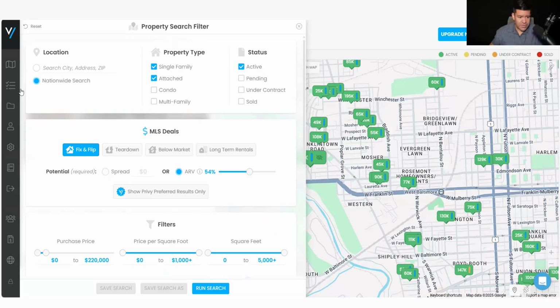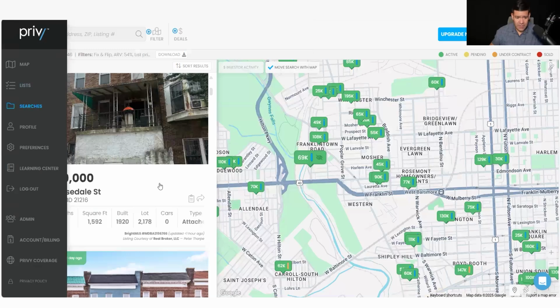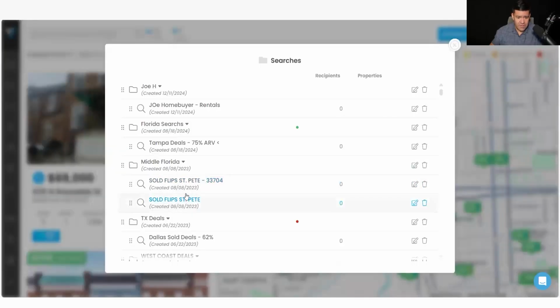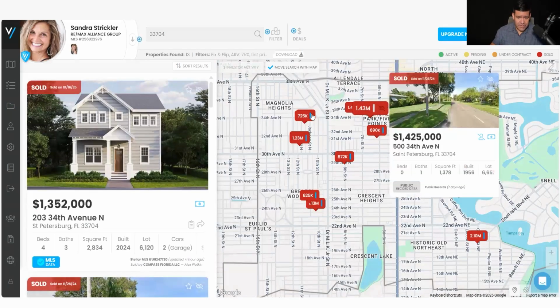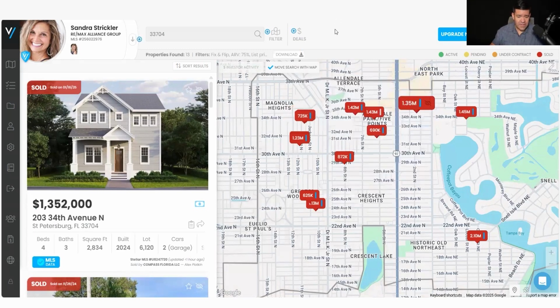Yep, you just come to the search and you can just click the filter. So if I click sold flips St. Petersburg, it's going to run that search in real time, all the matches. But if it's set to never, I won't get emails on this search. It'll just run live in real time when I click that search from the folder.